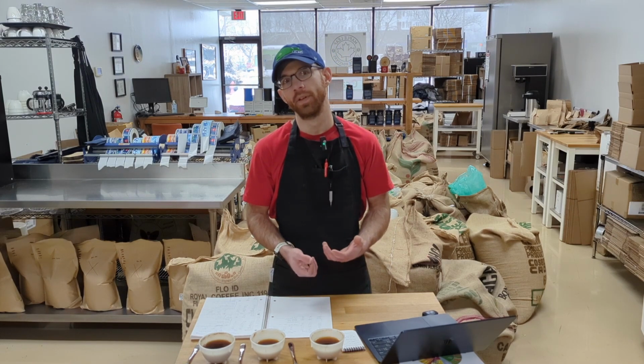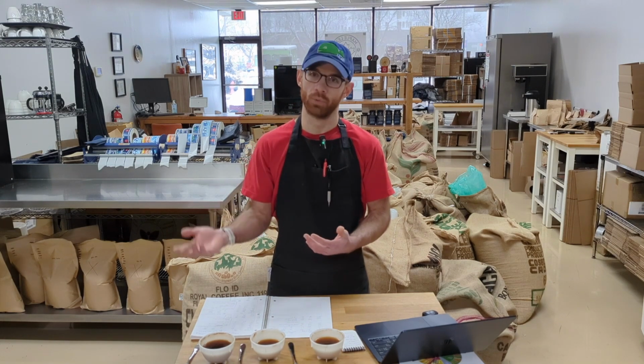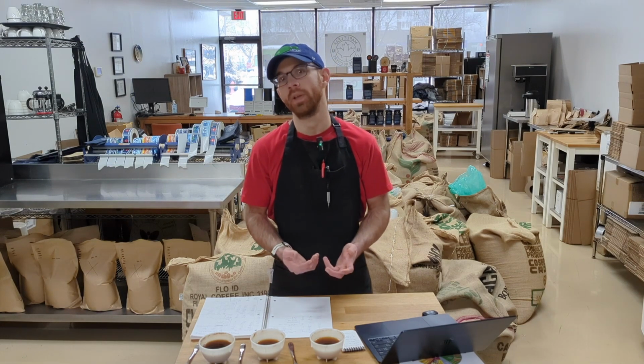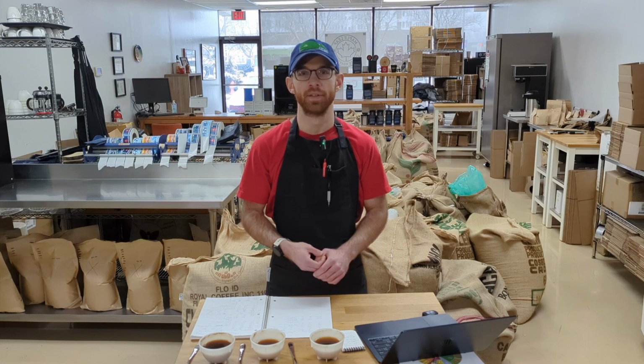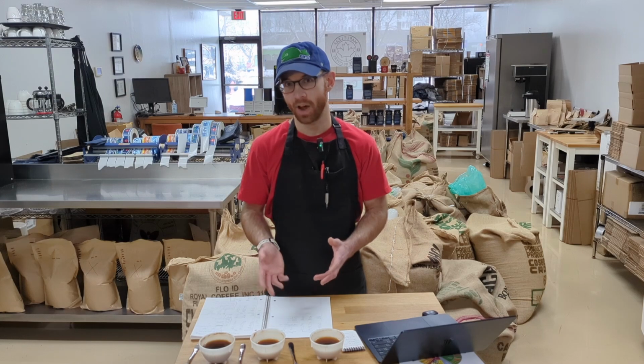The wet hull process is one that farmers will use as a way to get their coffee to market faster. So they'll just do that so that they can move the coffee from their farm to a place where it's to be centrally processed faster than it would take if they were just letting time take its course on the beans themselves. And it's also due to the kind of wet atmosphere and climate in Indonesia itself that causes it to be a little bit tougher for coffee to dry out. So we like these coffees for that reason.